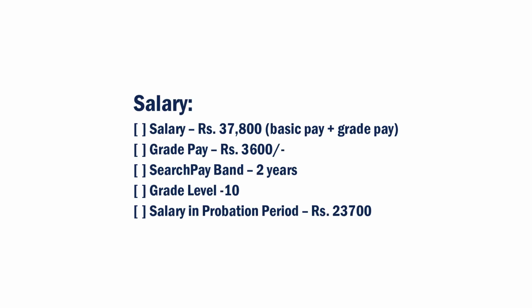Let's see salary. The salary is rupees 37,800. It consists of basic pay plus grade pay. The grade pay rupees 3,600. The pay bond 2 years. The grade level 10. Salary in probation period rupees 23,700.